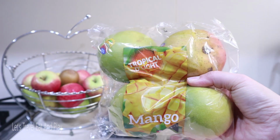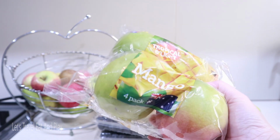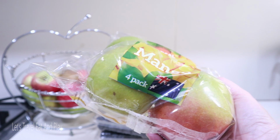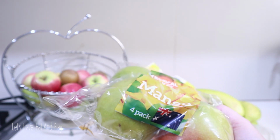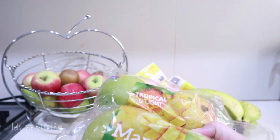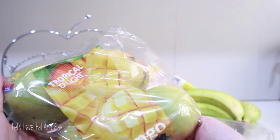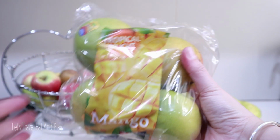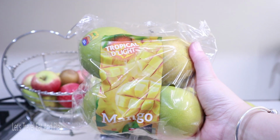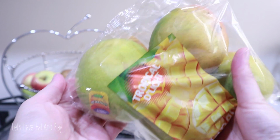Now today at Aldi, they have my favorite fruit. We've got the mangoes just right here. They're on special, I think $6.99 for 4. So this price is already on special. Now they're little, they're not that big.